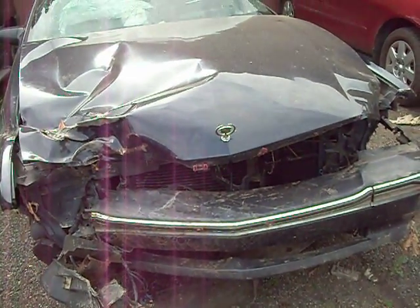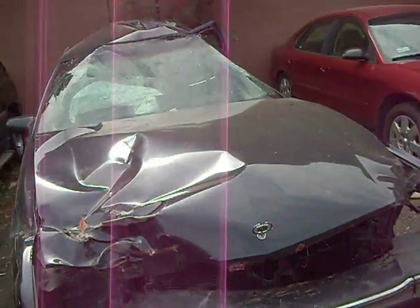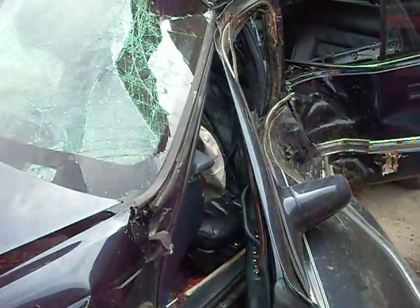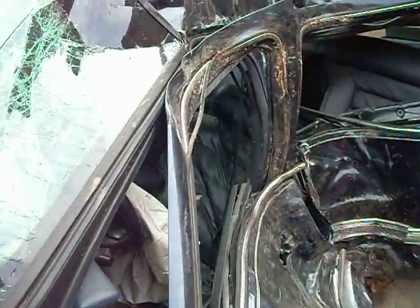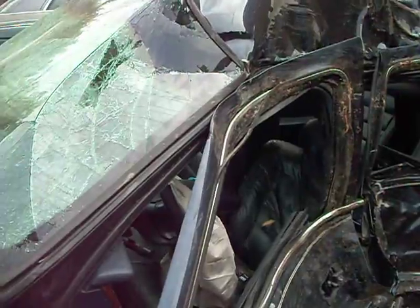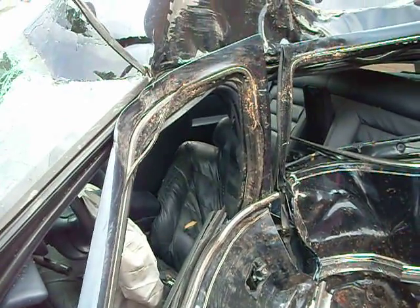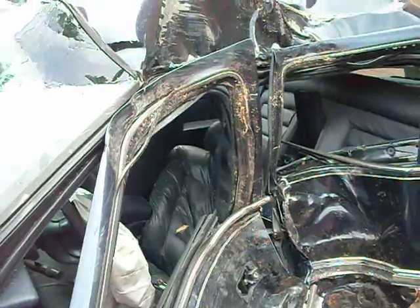Oh, that is a right pretty mess, ain't it, folks? Oh, man. And believe it or not, the driver lived through this accident. He's been in the ICU for a week, but he lived. At least he's still living for now. They had to remove a spleen. You only have one of those. Multiple broken ribs. Just a big mess. I'm not going to go into why I think the accident happened, but this is just a mess.